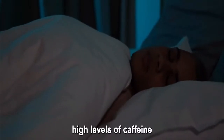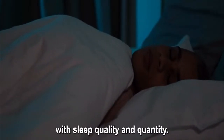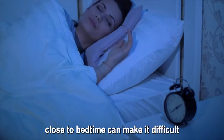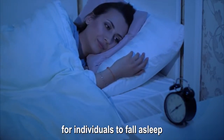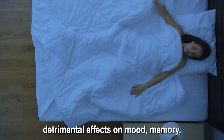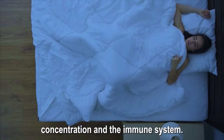2. Insomnia. Energy drinks contain high levels of caffeine and other stimulants that can interfere with sleep quality and quantity. Consuming energy drinks close to bedtime can make it difficult for individuals to fall asleep or stay asleep. Insomnia can have detrimental effects on mood, memory, concentration, and the immune system.